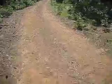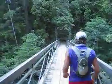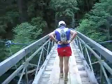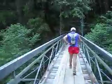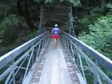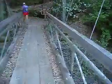But I'll make contact. This is the bridge before the climb up to Devil's Thumb. After we cross this bridge, it's about 1,500 feet of climbing in 2 miles. Beautiful river. So I'm going to turn the camera off now and start climbing. And see you at the top.